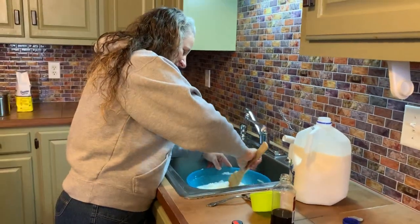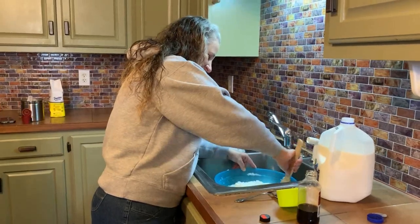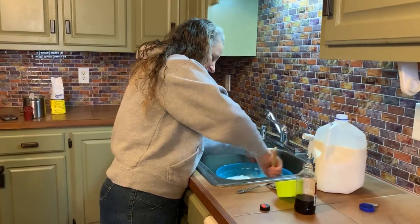And everybody likes it different. And so we've never had a, quote, recipe written down for this. This is just something that was passed on to Tammy and myself over the years as we grew up.